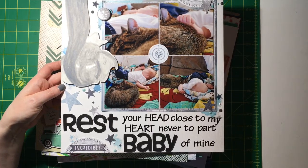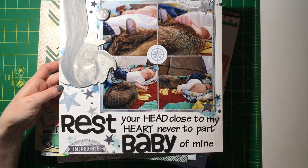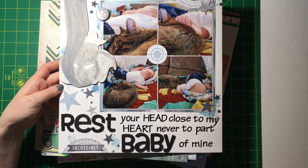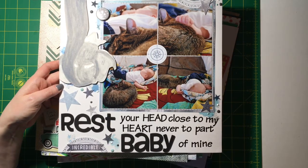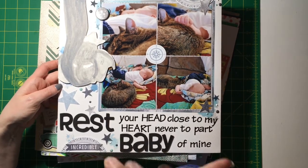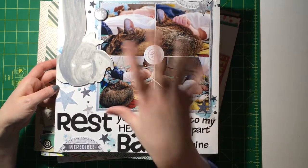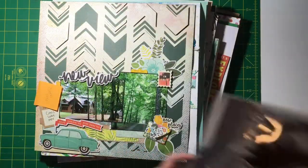And I used Coco Vanilla Studio Legendary. And I love this collection. I can't wait to dig more into it. I just have so many other things I'm trying to use up. But I wanted to dig into it, so I at least touched it and played with it for this layout. So that was really fun.